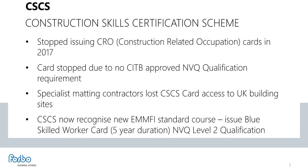As there was no CITB approved training course when CSCS stopped issuing the CRO, Construction Related Occupation card, this meant that specialist matting contractors lost the ability to gain access to UK building sites. Now that Forbo's new training course is CITB approved and recognised by the CSCS as an NVQ Level 2 qualification, it now meets the criteria for a blue skilled worker card, which is valid for 5 years. This enables specialist contractors to gain access to UK building sites.